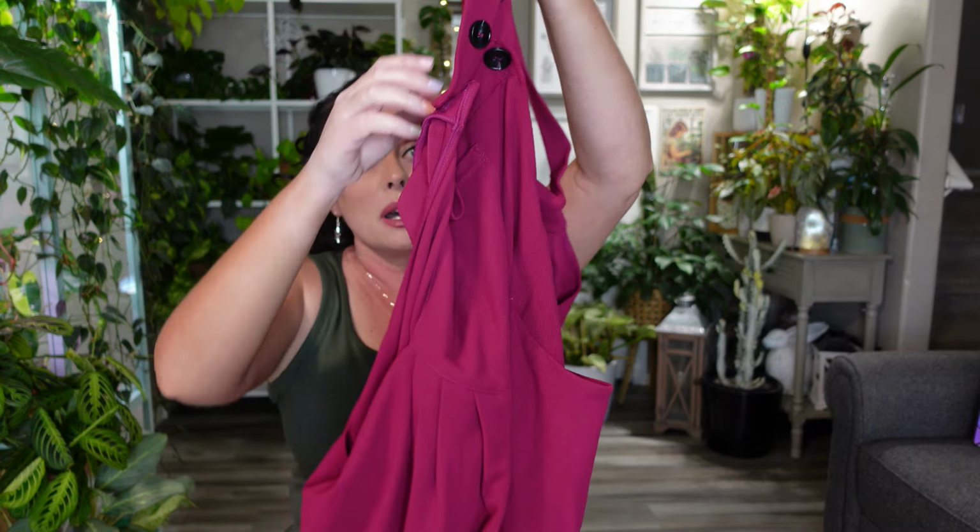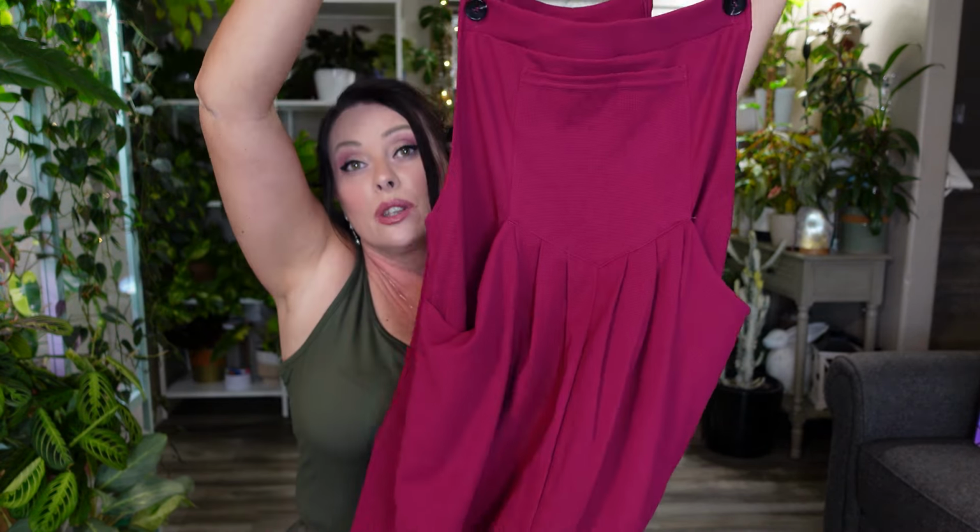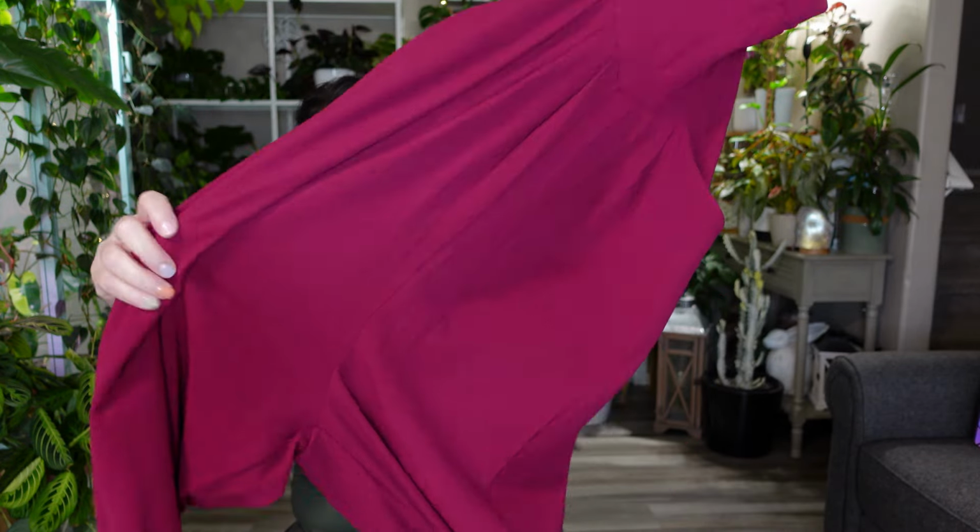This material isn't the same as the other material. It's more of a fabric. So I'm not sure what it's made out of, but it has a little bit of stretch to it, but not a lot. But it's not that soft, silky material. It's more like if you were to buy some regular overalls. But you guys, isn't this just so cute? I cannot wait to wear this.